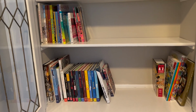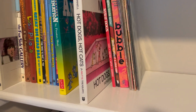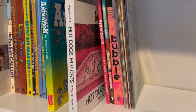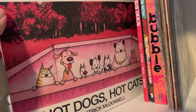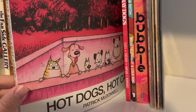Yeah, so I unloaded more, like I have a bunch of other comics and stuff, like this Mutts compilation, Hot Dogs, Hot Cats. That's a reference to the Frank Zappa album Hot Rats, like the cover and everything. It's literally the album cover of Hot Rats, but with the characters from Mutts in the drained in-ground pool.